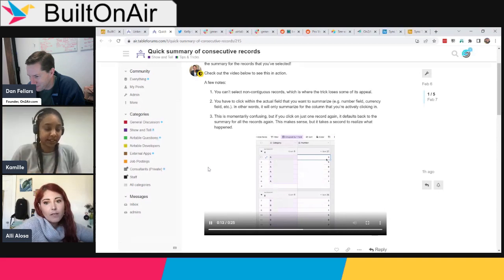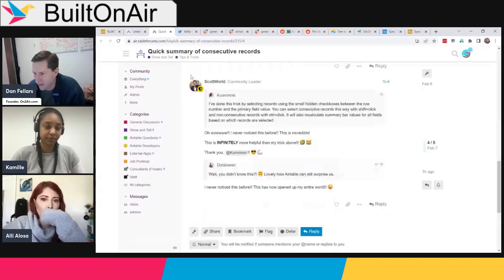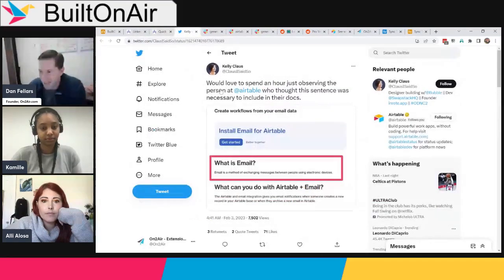Yeah, I like that. It does that at the bottom if you have no group selected. So the very bottom bar, that's the overall summary of that column. I was not aware it also did that for individual groupings, but that makes sense if you do it for the summary bar at the bottom. Love it. Yep. All right, next one.